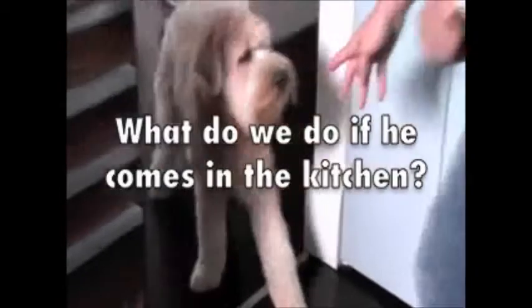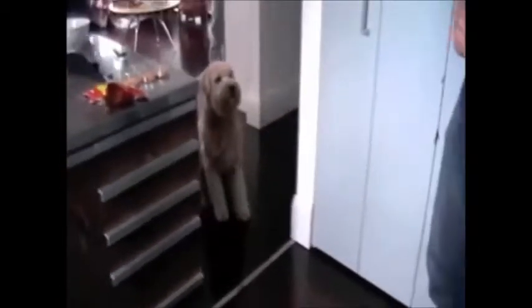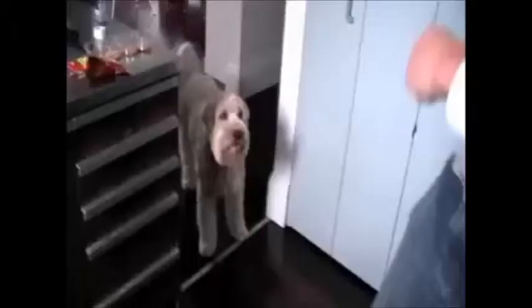Out the kitchen, out the kitchen. Good boy, good boy. Okay, so out of the kitchen when he backs off, praise him. When he's out the kitchen, we praise him. Now what we don't want to do is get him to think that every time he comes in here, if we chase him out, he gets a treat. We want him off the line.